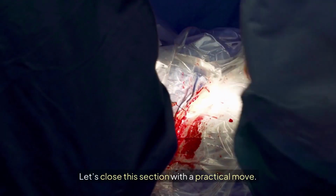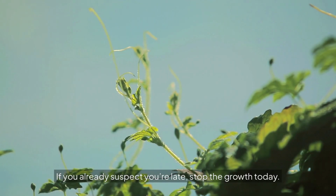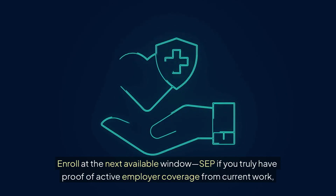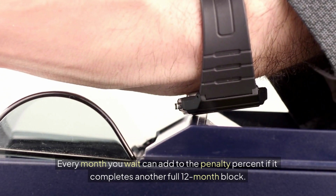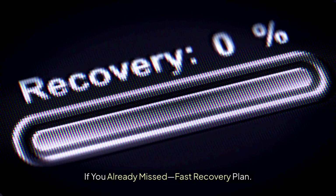Let's close this section with a practical move. If you already suspect you're late, stop the growth today. Enroll at the next available window, SEP, if you truly have proof of active employer coverage from current work, otherwise the GEP. Every month you wait can add to the penalty percent if it completes another full 12-month block. Cut the line now.